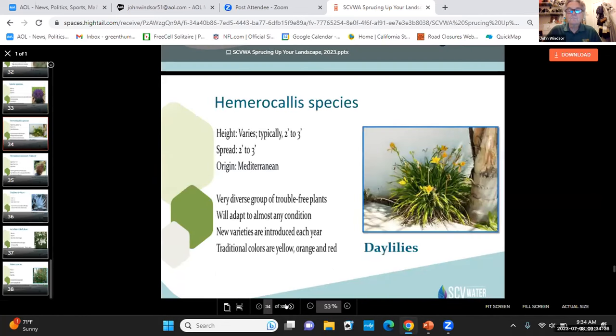Daylilies, another trouble-free plant. They just will live without any care. They'll grow just about anywhere. Give them watering once a week and they'll be happy. Most people never even feed them and they do great.